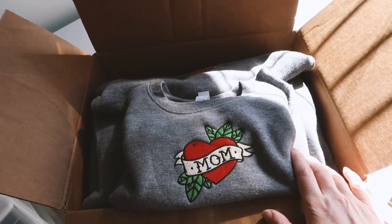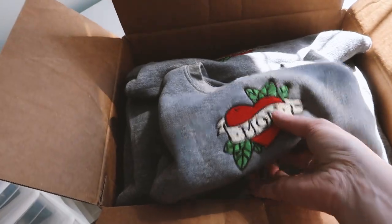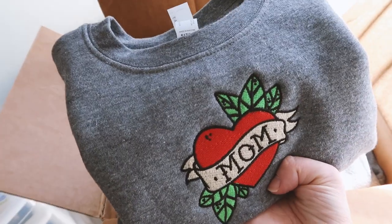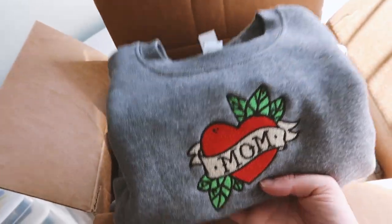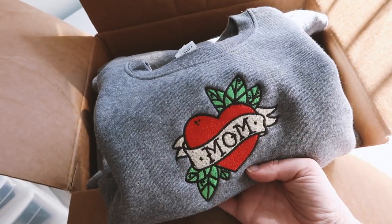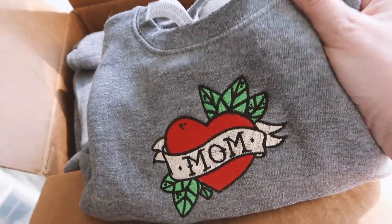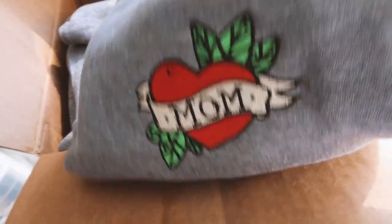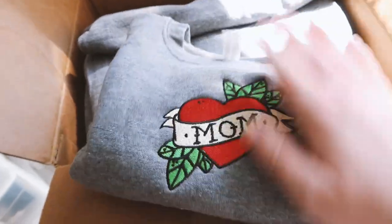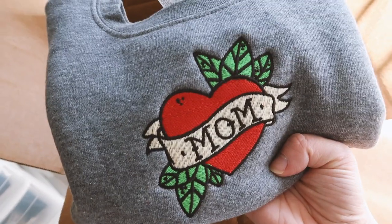Okay, so this is the box full of the toddler sweatshirts that I got in from my embroidery place, and look how stinking cute they are. So these are gonna be in the Friday launch. I've got sizes 2T, 3T, and 4T of this. And so it's just this cute little soft, more of a darker gray. It kind of looks like a light gray in the camera, but it's actually more of a dark gray. But it's really soft and it's really cute. Now I'm gonna put it on my shelf.